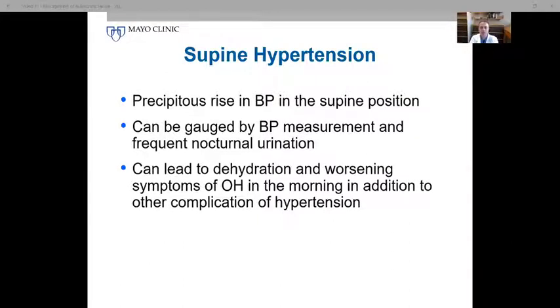They can be gauged by the patient by taking blood pressure in the supine position half an hour after going to bed or before getting out of bed in the morning, for example. But another indicator is frequent nocturnal urination, which is frequent need to visit the restroom to urinate at night.